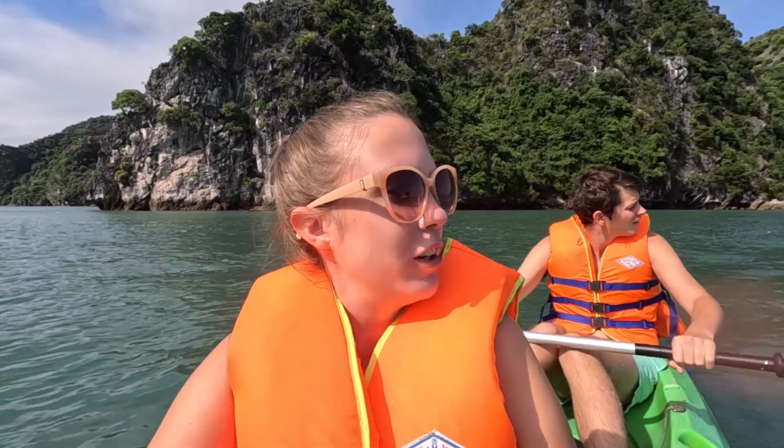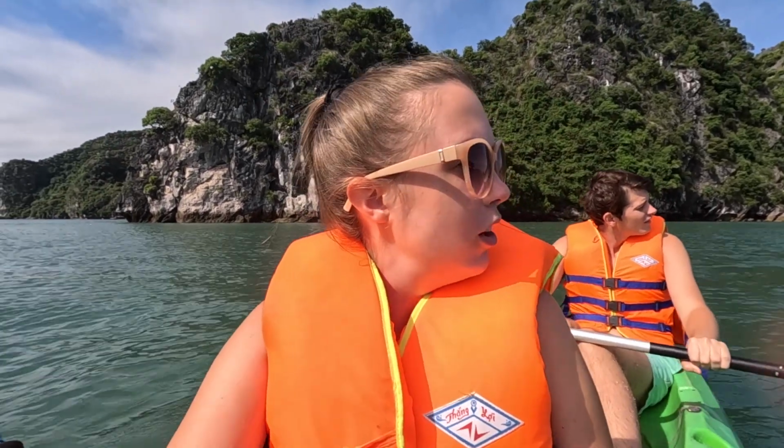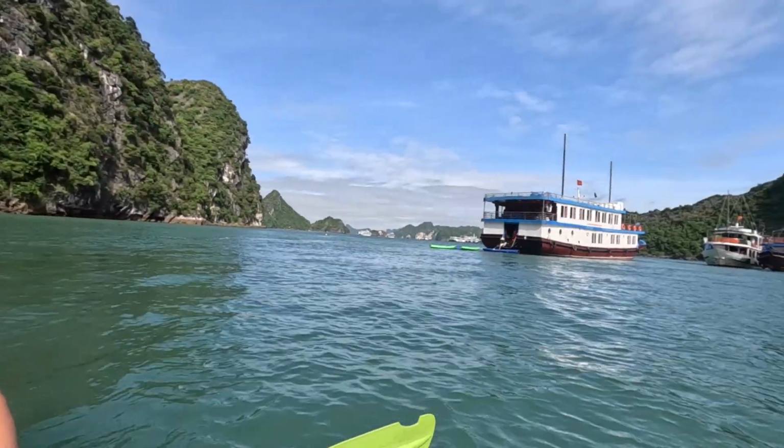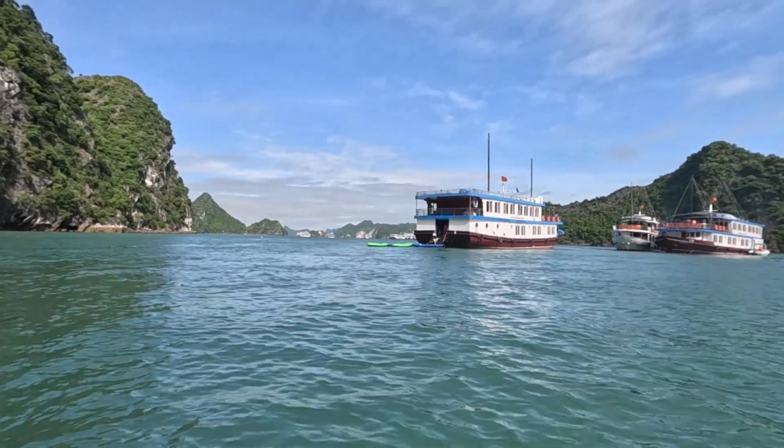Oh, and there's 2 more Kappa Cruises boats. I thought we were... oh, you can really tell how touristy it's getting. Like I said earlier, look at all the boats back there. I know. I think we're going away from it.